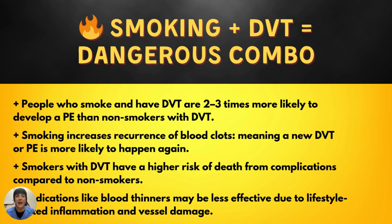So here's some facts. People who smoke and have a DVT together are 2 to 3 times more likely to develop a PE than non-smokers with a DVT. 2 to 3 times more likely. Smoking increases the recurrence of blood clots, meaning a new DVT or PE is more likely to happen in the future. And smokers with a DVT have a higher risk of death from complications just from being a smoker.